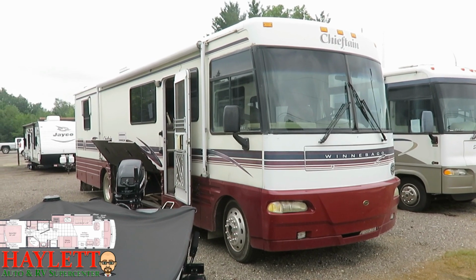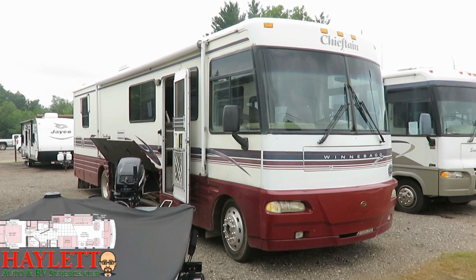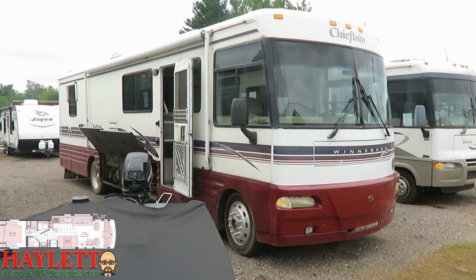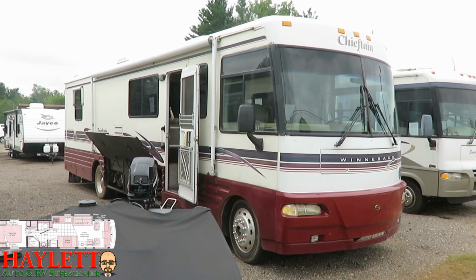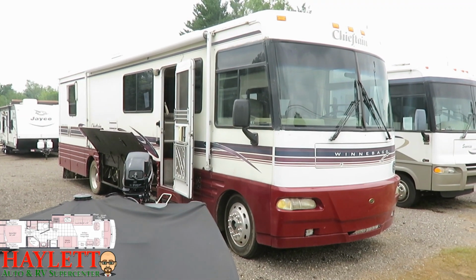Like, I don't think it's gone. I'm going to go the step before that, call it a TLC special. So mechanically, virtually everything, any major thing like your systems, the generator fires right up, the airs run well. It seems to run very nicely, but there's definitely some stuff that could use some work and some improvement.